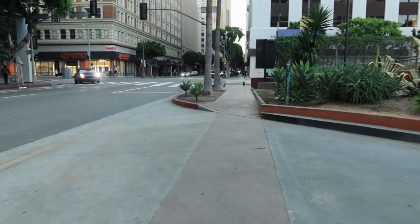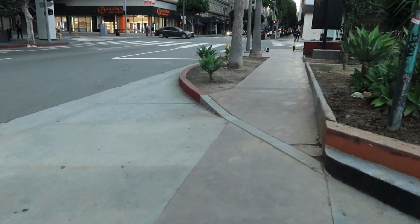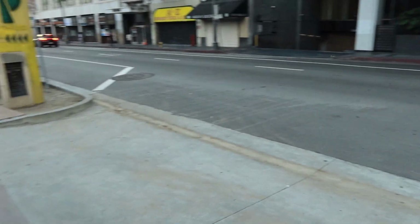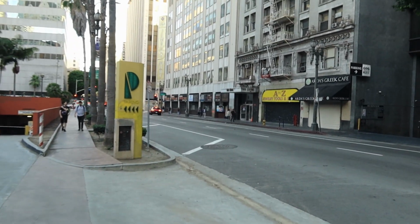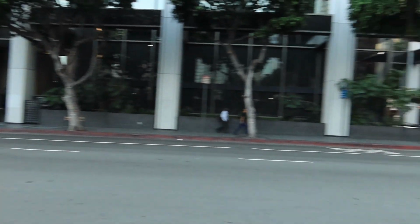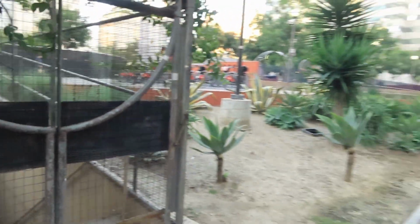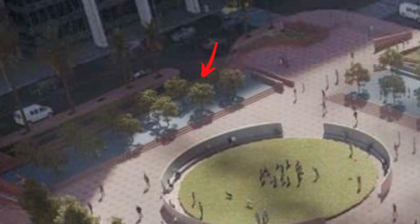I've almost been hit on this crosswalk, whatever you call it. It's not even a crosswalk. There's no paint on the ground. There's no signs, no pedestrians, no nothing. Just that stupid parking obelisk thing. But yeah, I'm really upset. This is bullshit. This park is absolute bullshit here. It's so unsafe for pedestrians.